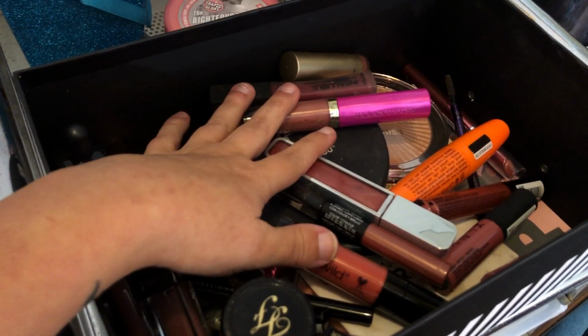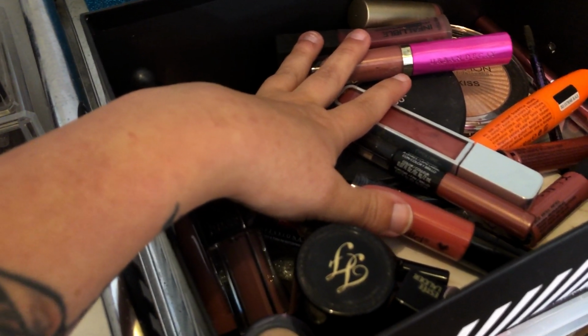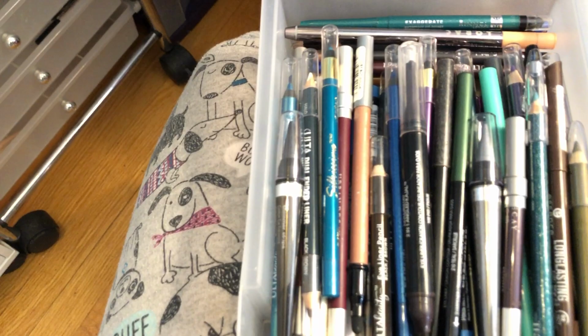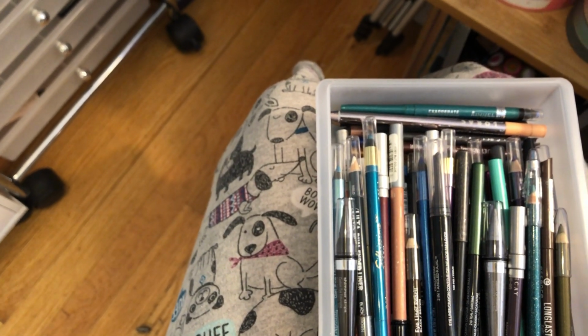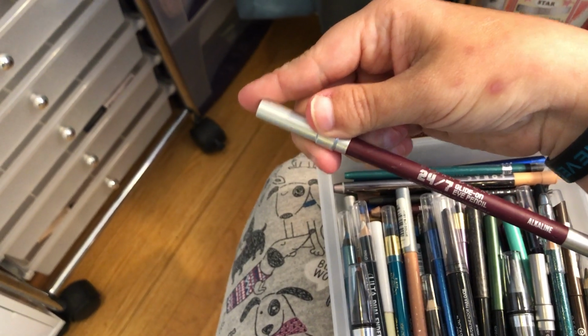But this is the box where I'm just gonna organize everything on my desk. Oh, I do have my lip liners and eyeliners. So let's see if we can get any eyeliners. You guys like my pajama pants? I actually love them. Let's see what we can do here. I'm gonna go with my Urban Decay Alkaline eyeliner.